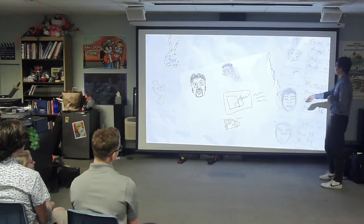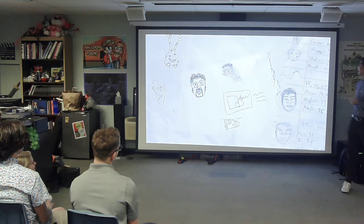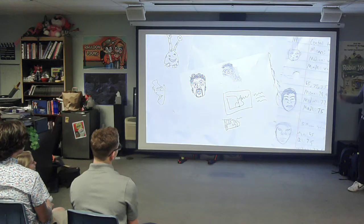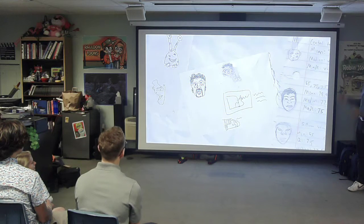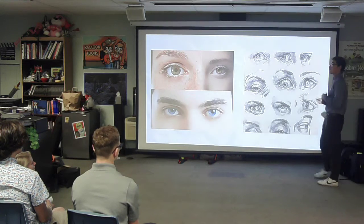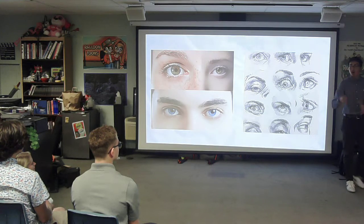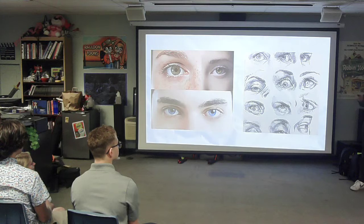So here's some of my sketches that I do. They're not super impressive. They're just little cartoons. And I have some kind of basis in art, but it's not at the level I want it to be, right? So I decided to do art studies. Now, what are art studies? Basically, it's when you take an object and you look at it and you draw it over and over and over again until you're comfortable with drawing it.